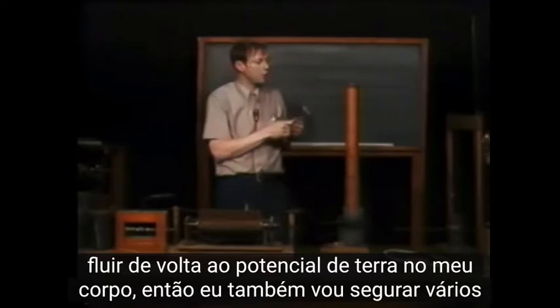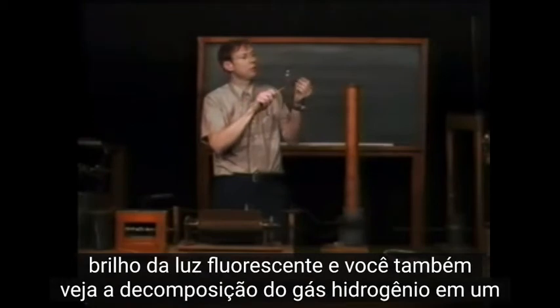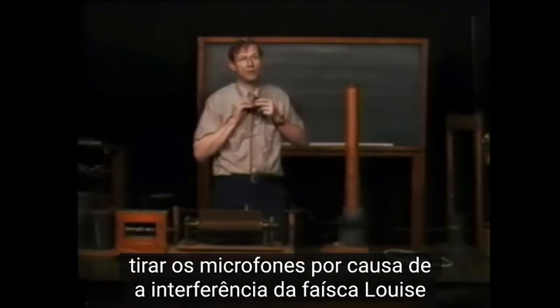Then I will also hold up several other glass bulbs, and you will see a fluorescent light glow, and you will also see the breakdown of hydrogen gas in another tube. For this segment, I'm going to take off the microphone because of the interference from the spark noise.